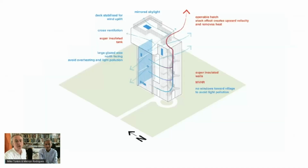So environmentally, just to mention a few things. I mentioned the stair tower works environmentally like the buildings in Yemen, the buildings in Shibam. They're 8 stories tall, and the stair tower acts like a thermal chimney, and that's what we did here. So the building stays relatively cool, and the window there is facing towards the north, so it doesn't overheat. It doesn't pollute the light of the village either. And then the other apertures we kept as small as possible just to make the ventilation work. So it's all working on very passive principles.